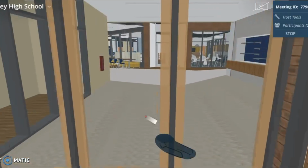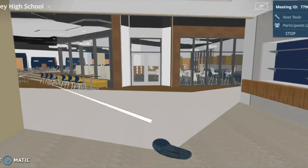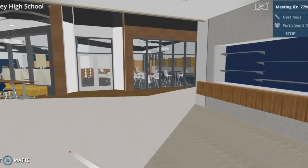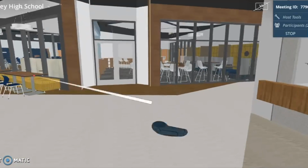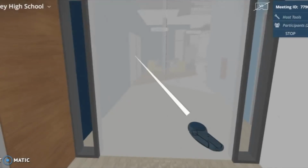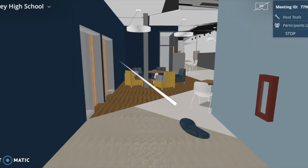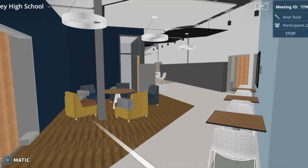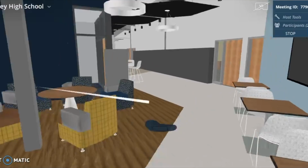We'll be walking in and seeing first of all phase two, which will be the classrooms, and then phase three, I'll show you that as well. To the right you see trophy cases, to the left you see the commons, and then straight ahead is the media center, which we'll be coming back to. Phase two is going to be these classrooms here. This is this summer, the summer of 2019, which will be doing this work.